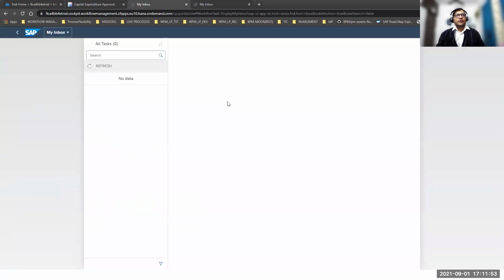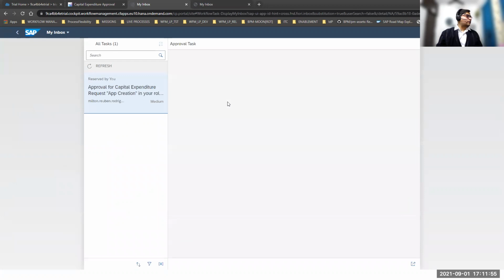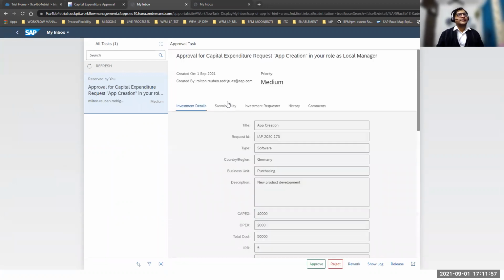Diving in now, from a capital expense point of view, what would generally happen is that the CapEx request would pick up all the information that is relevant, and it would push it for an approval. When it is pushed for an approval, the My Inbox application over here will get the task from that workflow and provide it to the relevant task owner. There are role-based assignments or recipient-based assignments that can happen over here.